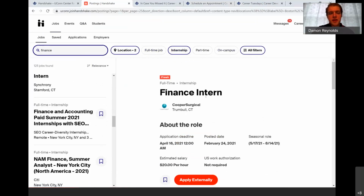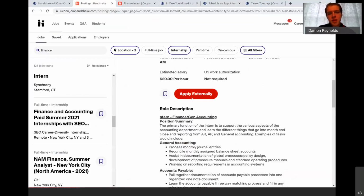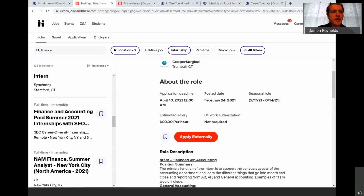Click on the jobs and you can apply directly from the link here. It has all the information on these job opportunities. It will usually bring you out to the company's website, but some of these jobs you can apply directly on Handshake, and the recruiters will get back to you.